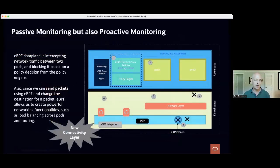Not only can you do passive monitoring with this, but you can actually do proactive monitoring as well, because you're not just reading, you have access to the kernel. You can do a number of things. For one thing, you can do some great security operations. For example, if something's gone wrong, you can shut down the communication right at the kernel level. People are loving this for the security aspects of it. But you can also control the destination of the packets, so you can do routing and things like that. If you think of what a service mesh can do, this can bring it down and apply the policies and things like that at the kernel level.